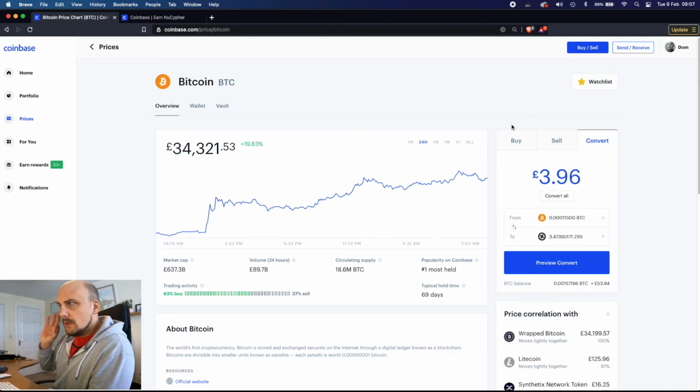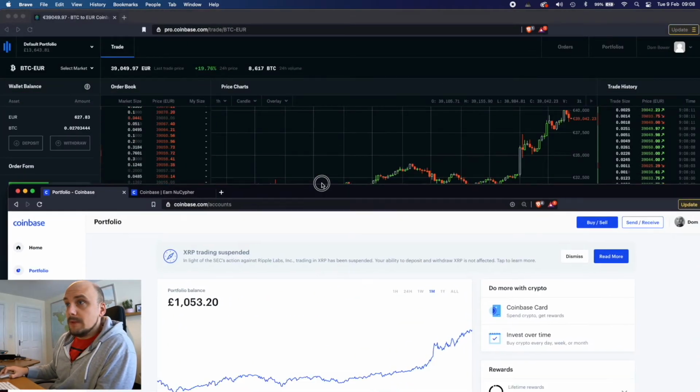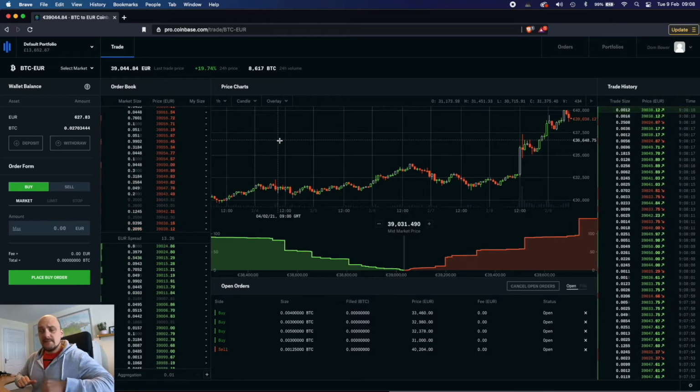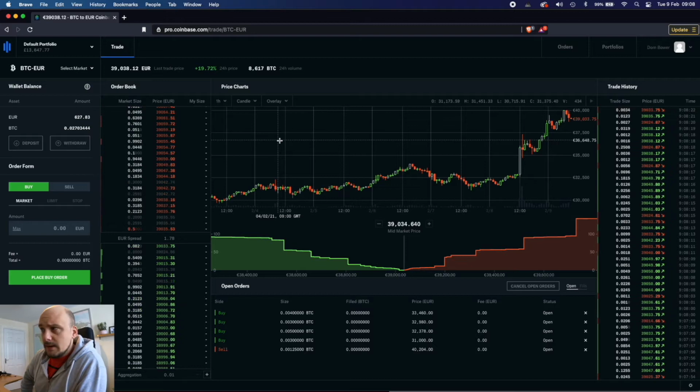However, the other thing to note is that when you are buying from Coinbase, the basic app, you're not getting the best deal at the time. And to explain what the best deal is, we have to go into the Coinbase Pro. So once you've got your Coinbase account, you can then set up a Coinbase Pro account. I'll move this to the side. And this looks like this. So this is your next level of dealing in currencies on Coinbase.